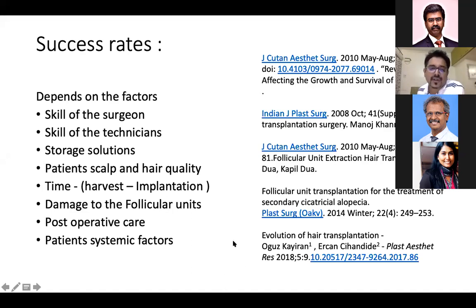There are a lot of controversies about how to store the graft, whether in saline solution or PRP. Now the latest thing is hypothermosol, which maintains the solution in a cold state. We always use any solution, like Ringer's lactate, saline, or PRP, in a chilled form so that imbibition will not take place. Then coming to the patient's scalp and hair quality.